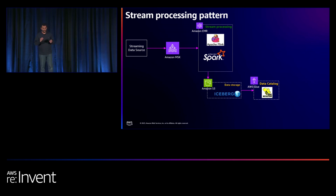Now, once the data is in the data lake storage layer, we need to catalog it, right? That's the way you will run queries on it. So we'll use Glue Data Catalog, which is a Hive Metastore compatible catalog. There are a few ways that you can add a table into Glue. You can write a DDL statement, like a create table statement, and create it that way. But there's an easier way to do it.